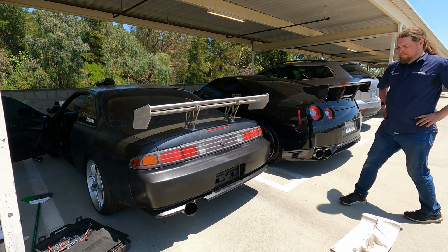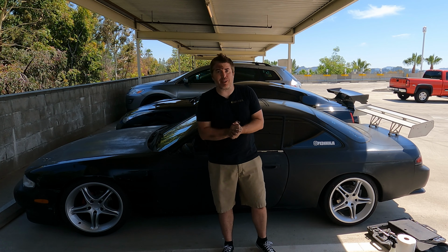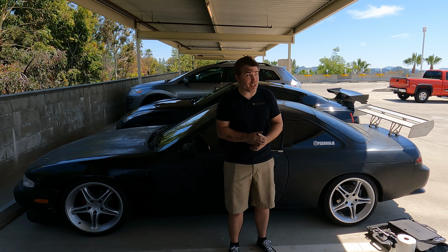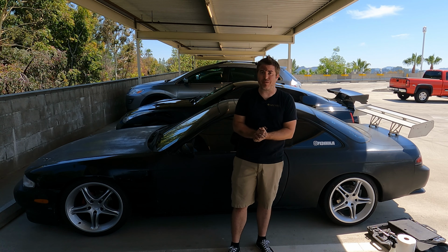And there it is, the first step on the Kouki conversion done on the S14. Yes, I know I typically like to stand next to the work when I do one of these endings, but Southern California has finally caught up with the fact that it's Southern California and it is blasted hot out in the sun. So I'm doing this in the shade where it's a little bit more comfortable.